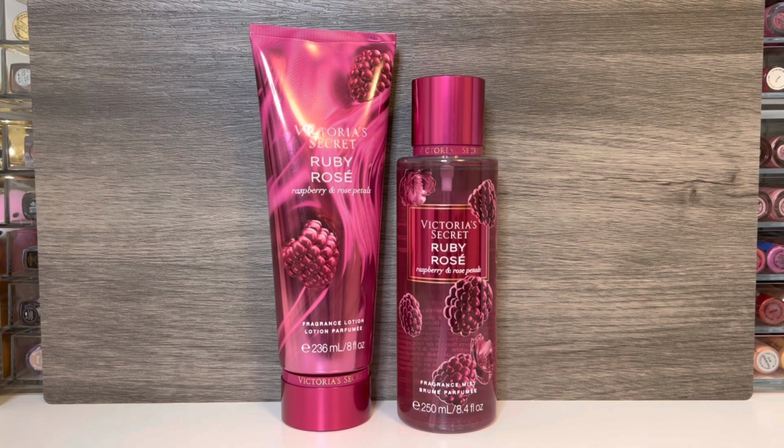Moving on to the body lotion, if you're familiar with Victoria's Secret body care lotions, you know they aren't very thick. But I feel like this one was a little thinner than usual, as it kind of just spilled out when I opened it. The Ruby Rosé lotion opens very similarly to the mist, with a heavy dose of rosé champagne. As it dries, it becomes more like champagne and berries atop fresh roses, and it still has a little bit of that powderiness, only with some added creaminess.